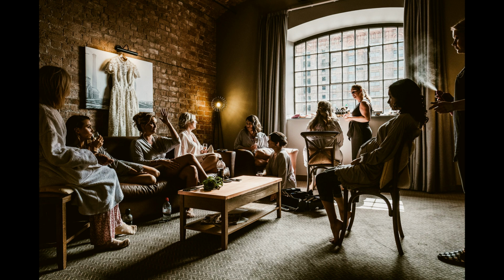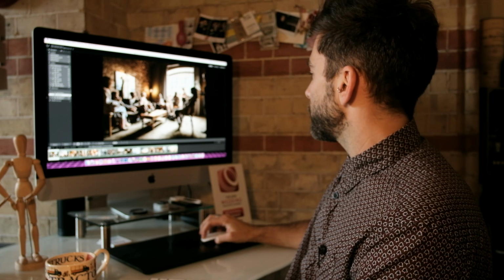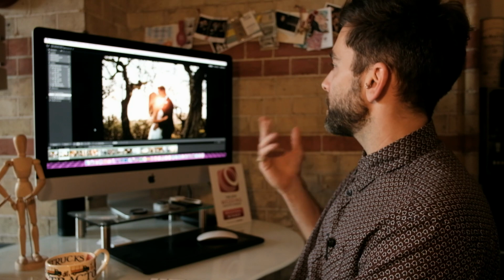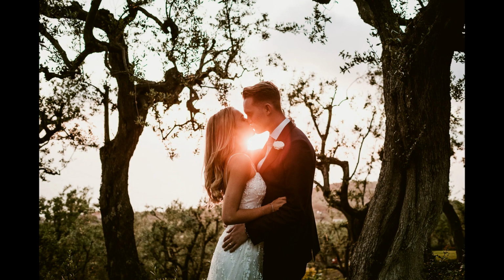So yeah, that's probably one of my favourites from bridal prep this year. It's just one of those images that when everything comes together, it just works really nicely. So let's have a look at this one. This is from Jess and James's wedding in Sorrento in Italy. Again, such a beautiful part of the world.